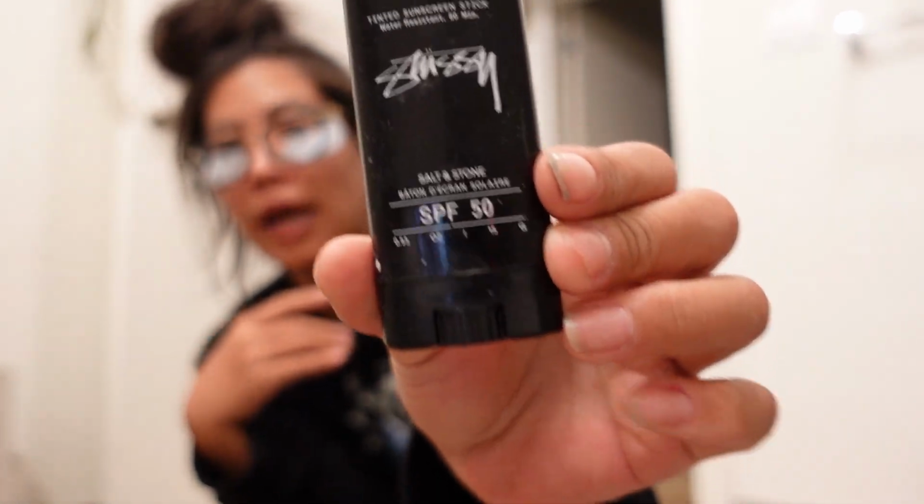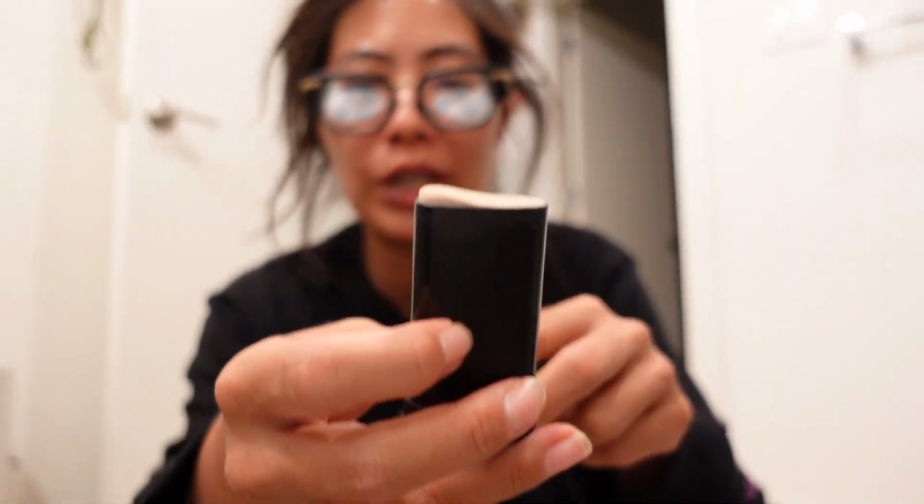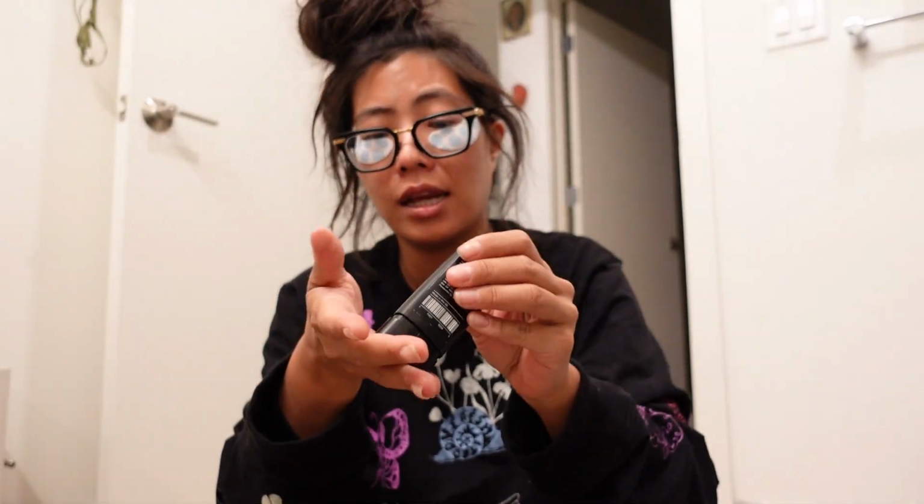Salt and Stone had a collab with Stussy and this is their SPF 50. I don't recommend this. This dried so quickly, and as someone that is a pool goer, an everyday swimmer, I do not appreciate sticks that have the potential to melt in the sun or infuse with the plastic that it's encased in. So it's not even usable. At this point, I'm throwing out the whole tube.